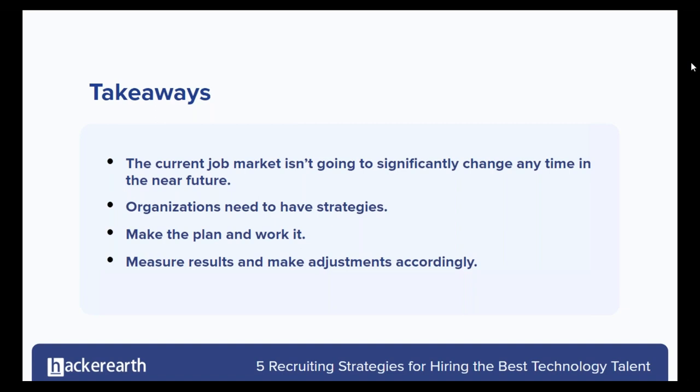The bonus strategy that we gave out was to cultivate partnerships with colleges and universities. That is something that we at Hackerearth help you with. We have a pool of universities that we have a tie-up with in the US, in India, and across the globe. We can help you in finding the right talent for your organizations, either through hackathons, which is a very good way of judging a person's skills, or through assessments that we usually offer.